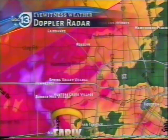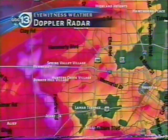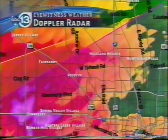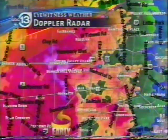So right along the Katy Freeway into Spring Valley, Bunker Hill Village, Hillshire Village, into a large area of Spring Branch, some very large hailstones possible. And that will then work its way northeastward, tracking right there along the North Loop over towards Garden Oaks, the Acreage Homes area, and on into I-45 near Highland Heights. So we're going to continue to watch this rotating area very closely.